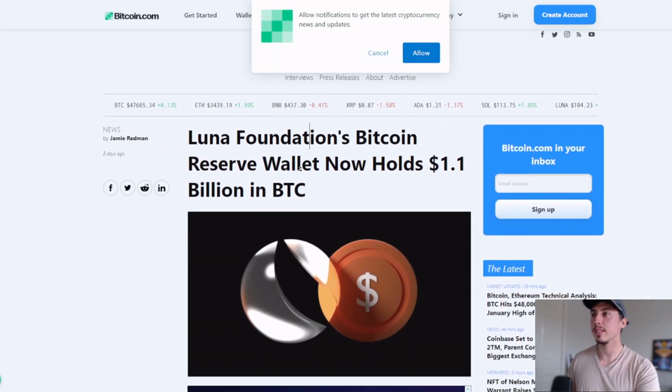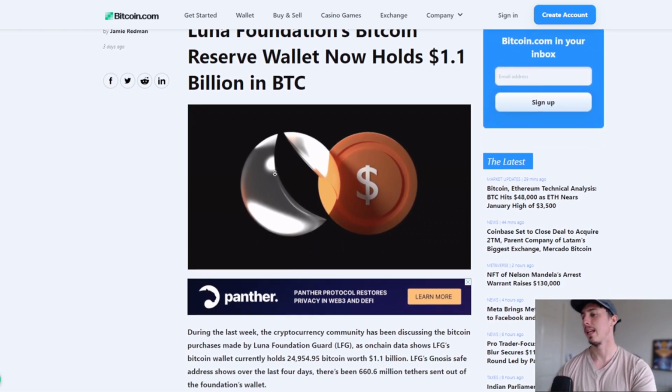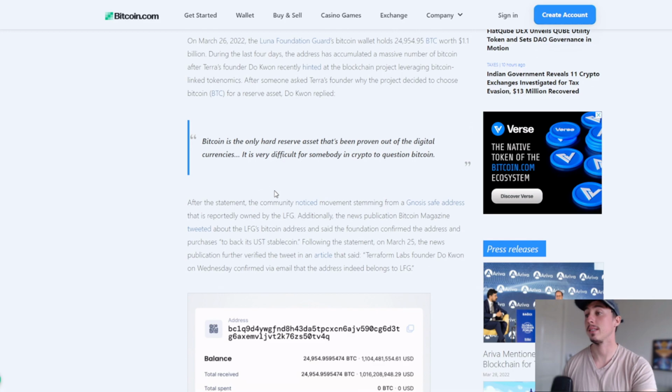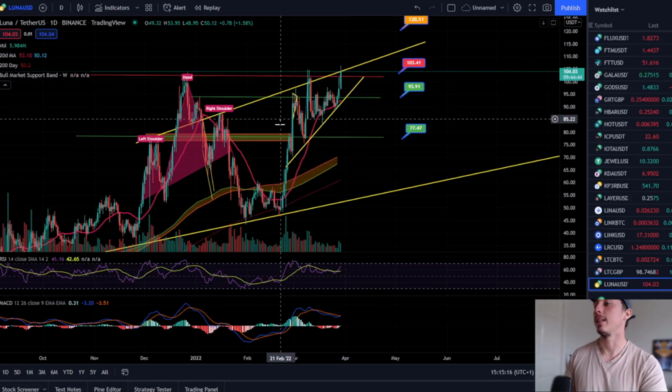And one big reason to be extremely bullish on Luna right now is because the Bitcoin reserve wallet is now at $1.1 billion, and they're planning to accumulate more and buy more and more as part of their reserves. So this is extremely bullish, and it shows that Terra Luna is definitely here to stay in the crypto space, and they're not going to be going anywhere anytime soon.